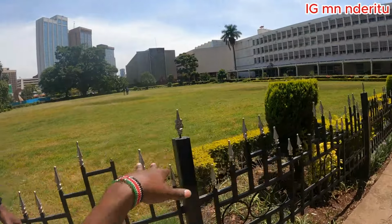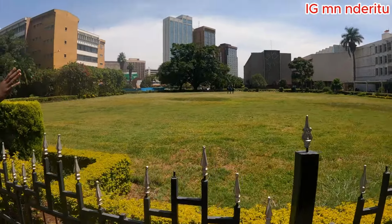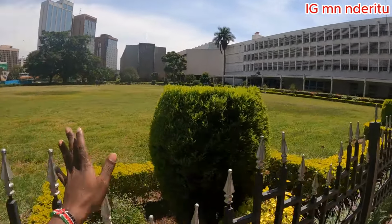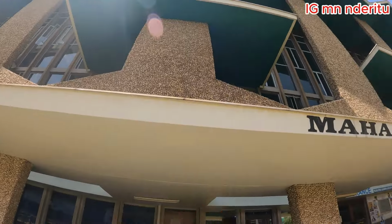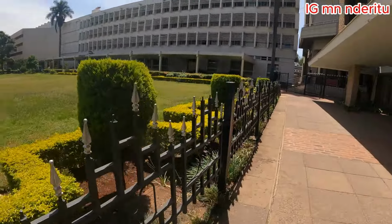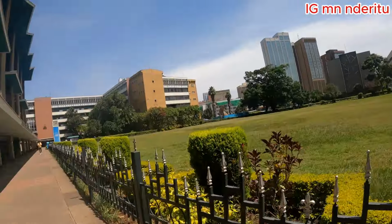And which square is this? I think people just come here, guys, to chill. I don't know the name of this. But a long time ago, it used to be a graduation square, because most of the graduation ceremonies long time ago took this view. You'll see people standing over here taking a photo. A long time ago, this was not this developed. They had none of these structures.